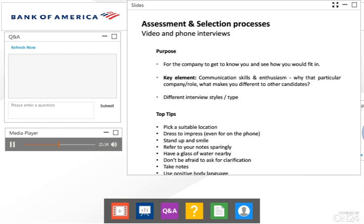Before we go into the different styles, we wanted to share some top tips for success in these areas. Most of these on screen apply to both video and phone interviews. However, some may be more applicable to one more than the other. We won't go through them all, as some are quite obvious, but just wanted to touch on a few.